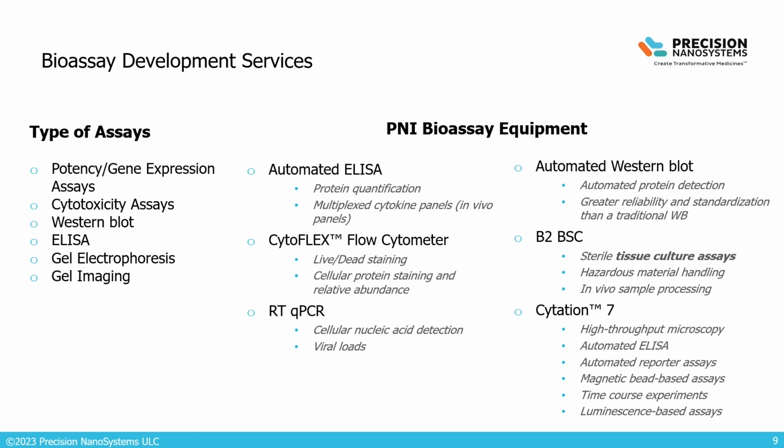Finally, I like to say activity is the king. It is equally important to test the impact of formulation and process conditions on biological activity. In that way, we can support in vitro screening of formulations during various stages of drug product development to ensure the product retains its activity.